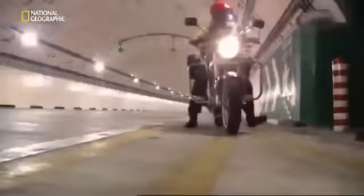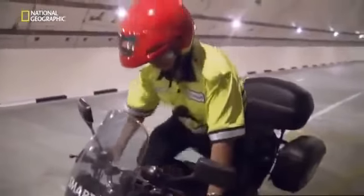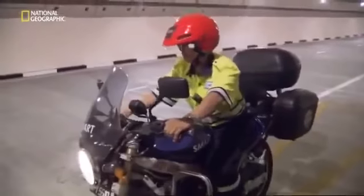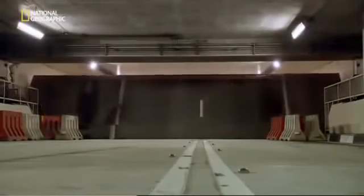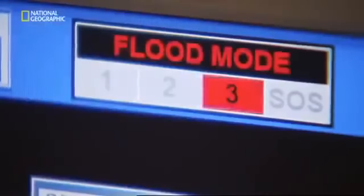All traffic has to be evacuated in less than 45 minutes. When the surge arrives, it will block all escape routes. Anyone left inside could drown. 350-millimeter thick doors seal off the road decks from the emergency exits and cross passages. Huge 37-ton hydraulic gates prevent floodwater from escaping to the city above. With the roadways cleared and sealed, it's time to unleash the surge. Stand by.